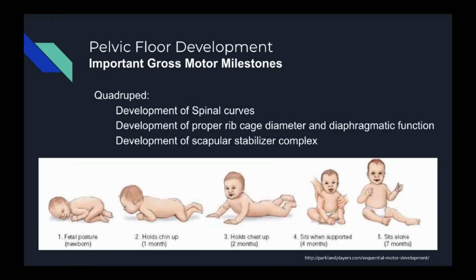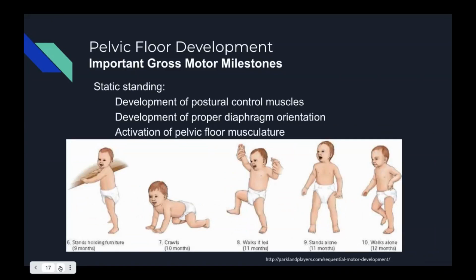When we're thinking of bowel and bladder control, in the quadruped stages, the really important things are the development of those spinal curves, the development of the proper ribcage diameter and the function of the diaphragm, and the development of the scapular stabilization control, which is going to be part of that trunk control. As we keep moving on, once they get into the static standing phases, we're looking for the development of all the postural control muscles, the development of the proper diaphragm orientation, and the activation of those pelvic floor muscles. So all of those things have to follow each other and develop. Otherwise, how are you supposed to engage and utilize them?